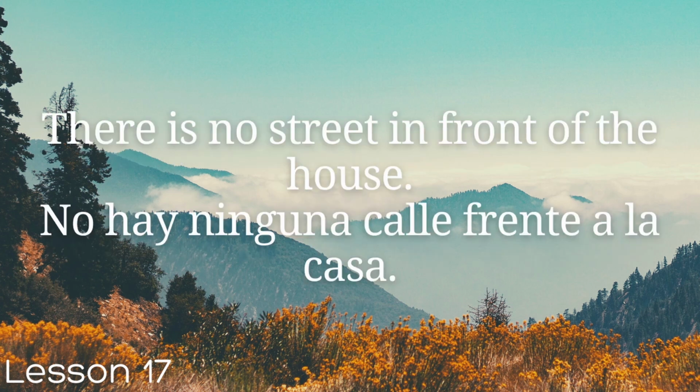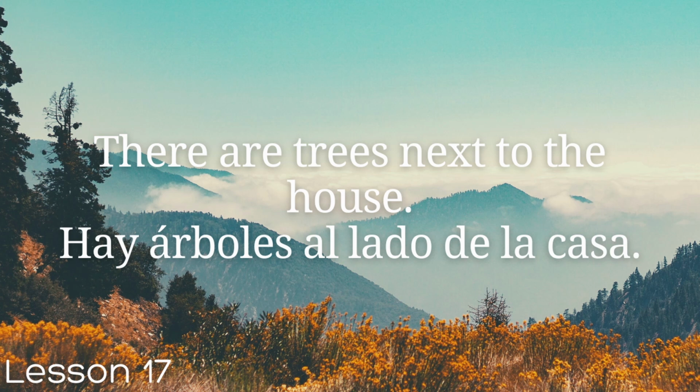There is no street in front of the house. No hay ninguna calle frente a la casa. There are trees next to the house. Hay árboles al lado de la casa.